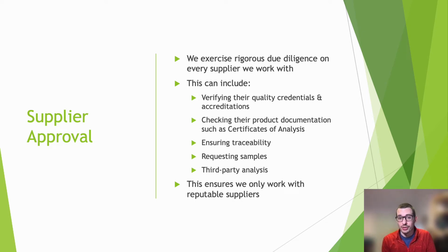It can mean ensuring traceability. It could mean requesting product samples, both for internal verification, but also we could send those off to a third-party lab for analysis of one kind or another. This process ensures that we only work with reputable suppliers who can prove that the raw ingredients they will be supplying to us are of a sufficient quality for us to use in our own manufacturing.